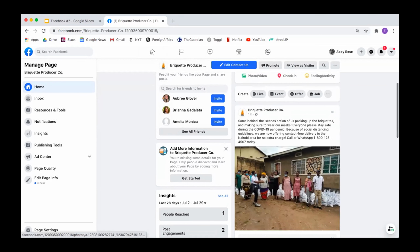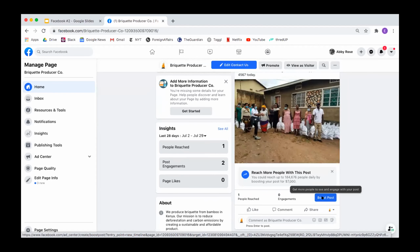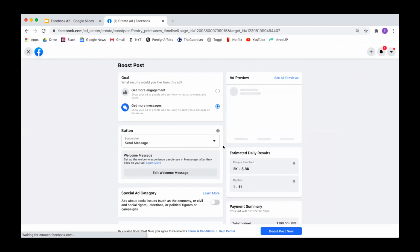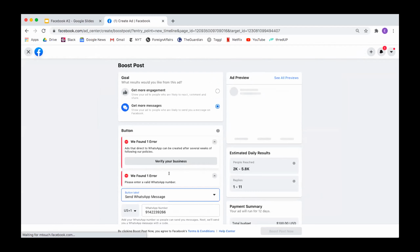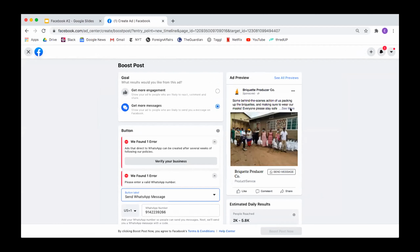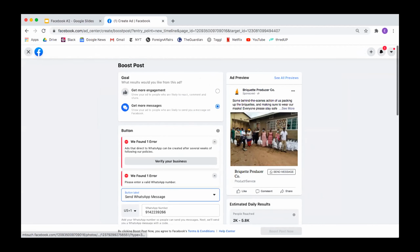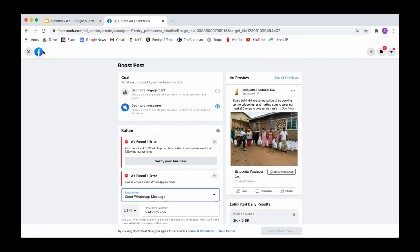Yeah, I agree. So here's a post that I already made yesterday, and you can see here that you can boost it after you made it by clicking in the bottom right corner. And here you can also add a button to your post. The button would be down here in the ad preview, such as send message. You can also choose to make the button send WhatsApp message. So if you say in the boosted post something like "WhatsApp me now to purchase," you can add a WhatsApp message button in the bottom right corner, so that when customers or potential customers see your post, they can pretty easily contact you.